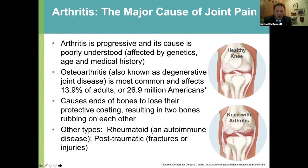And then there's post-traumatic, and this is a case of fractures where there's been enough energy imparted by virtue of an accident where the bone fractures. This also disrupts the cartilage in a number of ways. The amount of force that was enough to break the bone will also bruise the cartilage, and then it will kill some of the cells in that cartilage, weakening it and starting the similar process of wear and tear.